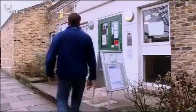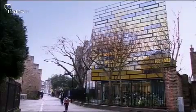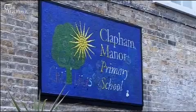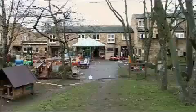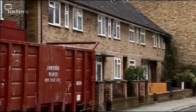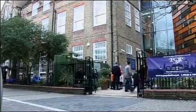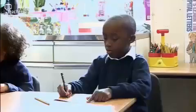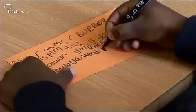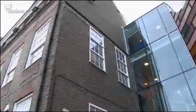It's 200 metres between Clapham Manor Children's Centre and the futuristic-looking Clapham Manor Primary School. Some of the children live overlooking the Children's Centre, many just a short walk away. But building bridges from the Children's Centre through to Year 1 at the school has been harder than the geography would suggest. So what's been done to help?